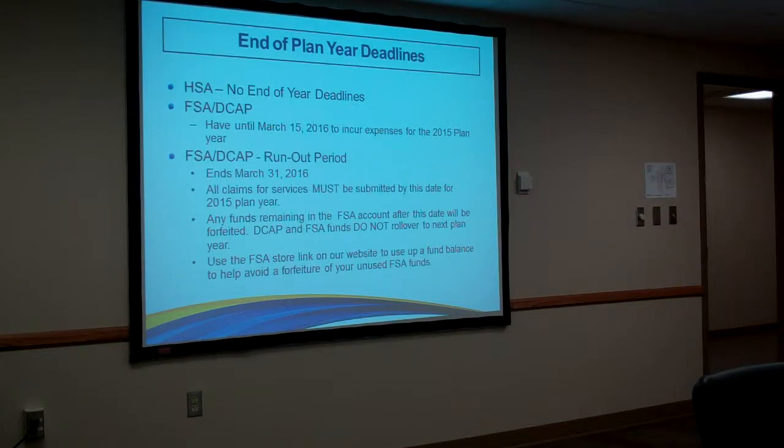Oh, one thing, DCAP and FSA funds do not roll over to the next plan year, especially on daycare. Most people use up their daycare funds because you can only put $5,000 in there. But make sure that you use those up because they don't roll over to the next plan year, which is different than your HSA. Same thing with your HRA. If you don't use those funds, they were hospital funds anyway, but if you use 700 of it, the others goes back to the hospital.